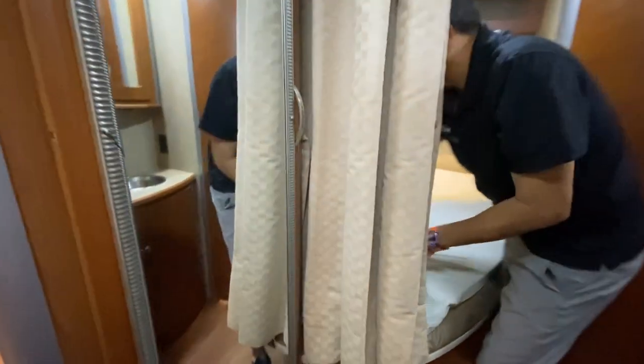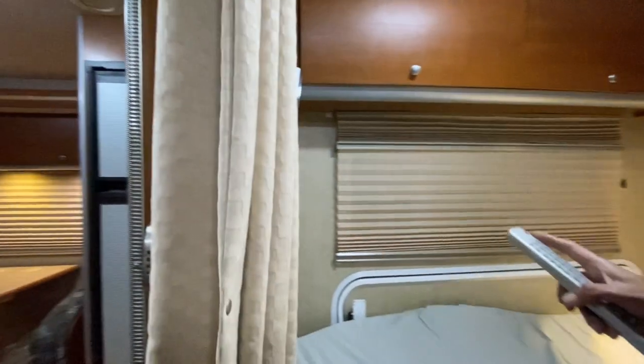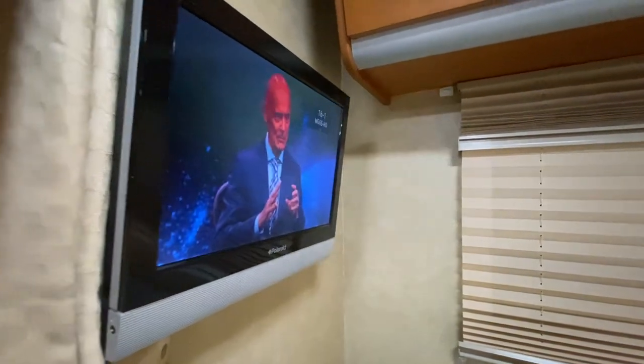Oh, let me turn the TV on back here. That little Polaroid TV, all the channels kind of came on. So let's see, there's some storage while you're up here.